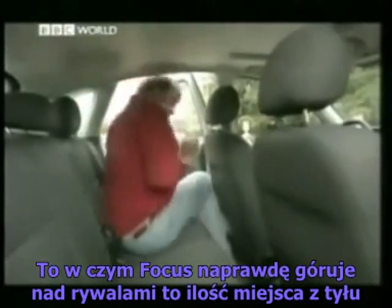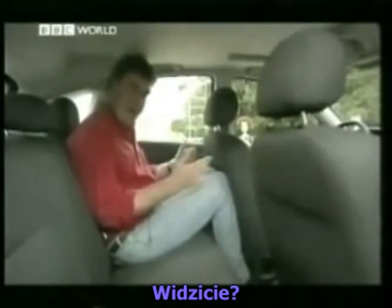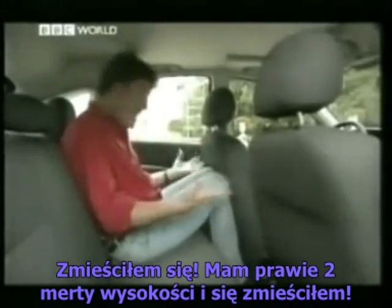Where the Focus really starts to surge ahead of the competition, though, is in the back. See what it is? I fit! I'm 6'5" and I fit! Easily!